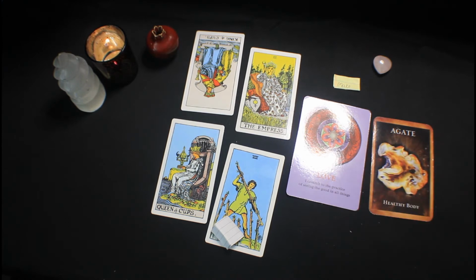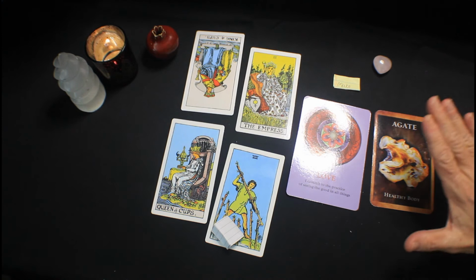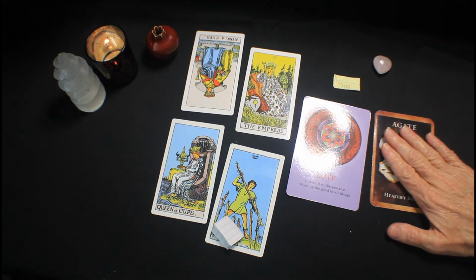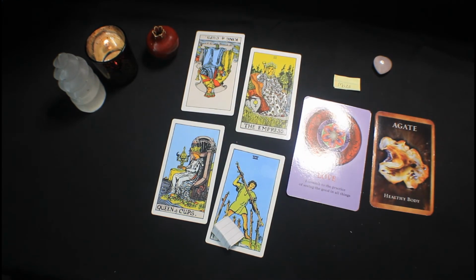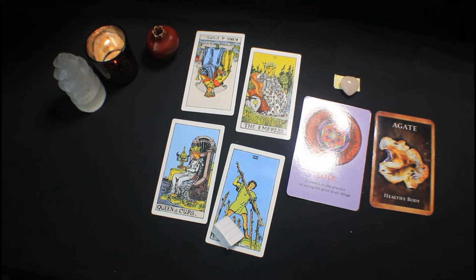Take better care of yourself, I love. Take better care of your heart, your body. They're asking you to do that so that you can be around for a very long time and really enjoy this love that you manifested for yourself. And no wonder you chose the pink rose quartz, which is all about love. Very interesting.